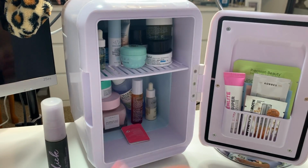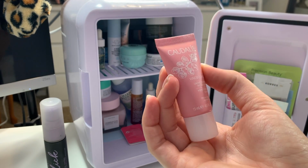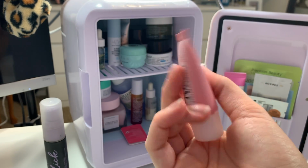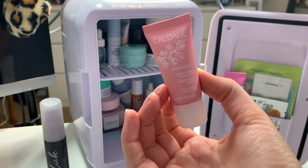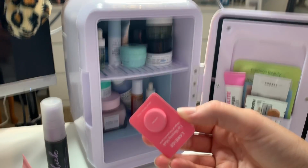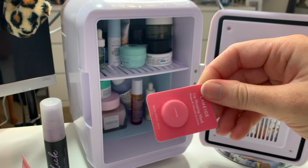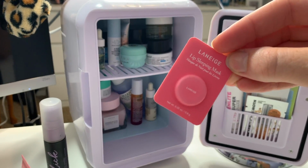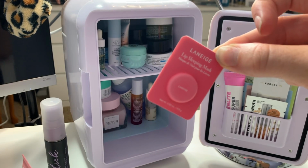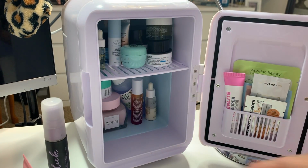Oh god, I've got this Kota Lee serum. It's just good. Truthfully, I don't even know what this does. I've had quite a few samples of this and I like it. It makes my skin super soft, so I just keep it in here because I like it. This is a lip mask that I opened up completely not realizing that it was a lip mask. For some reason I thought it was a full-blown sleeping mask. I was wrong. But this is amazing and I really like it. I might end up buying the full-size version. I don't know, we'll see.